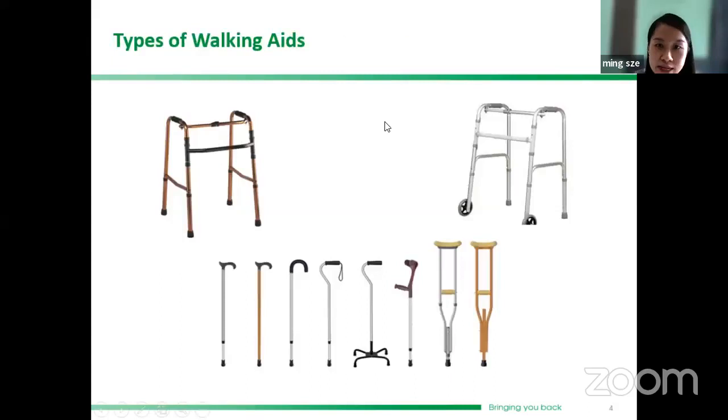Okay, so look at the photos over here. There are different types of walking aids that we can see in the market, as well as in the community. So the first one over here is the walking frame. We call this walking frame. And the other one with two wheels at front, we call this rotator frame. Then we also have the walking stick, the quadruped with the four legs below, the elbow crutches and the axilla crutches.